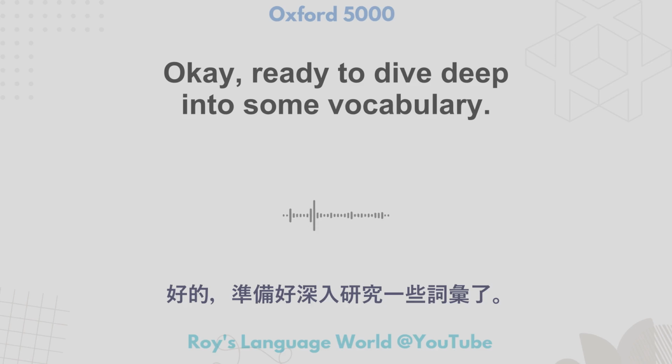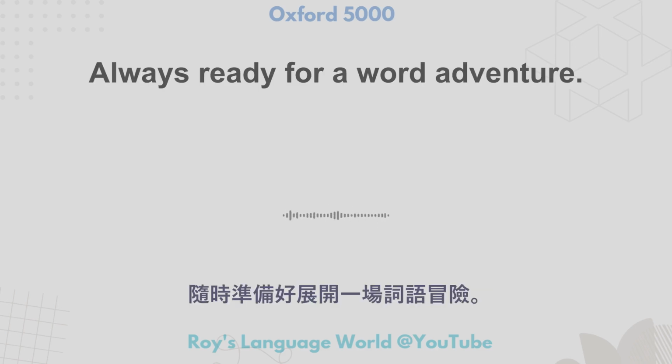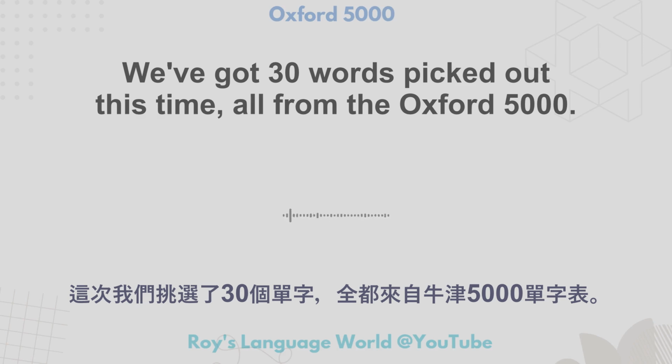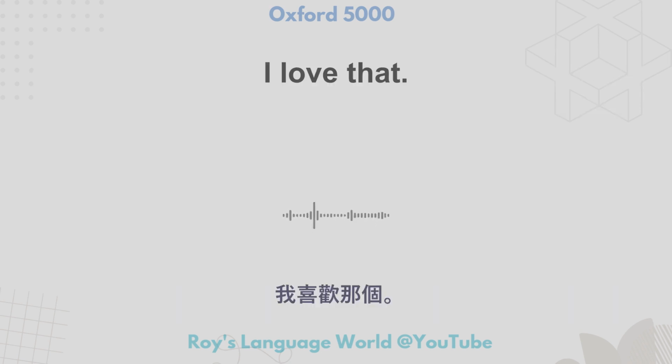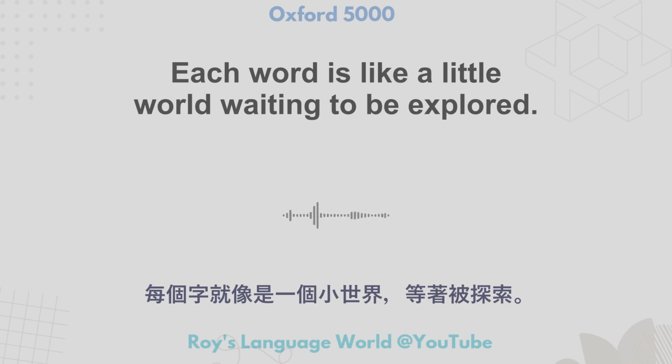Okay, ready to dive deep into some vocabulary. Always ready for a word adventure. We've got 30 words picked out this time, all from the Oxford 5000. And we're going to explore all their nooks and crannies, figure out what makes them tick. I love that. Each word is like a little world waiting to be explored.